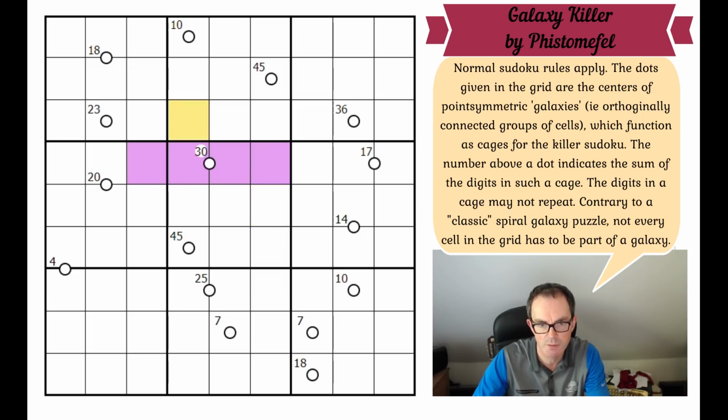If we took that one, we'd also have to take this one. And if for some reason we then concluded that we had to take this one as well, we've broken the puzzle. Because now, if we rotate this dot around this point, we get this cell here, and this cell cannot be part of this shape because it's part of the 20 dot. So that would not be allowed. We couldn't maintain our rotational symmetry.